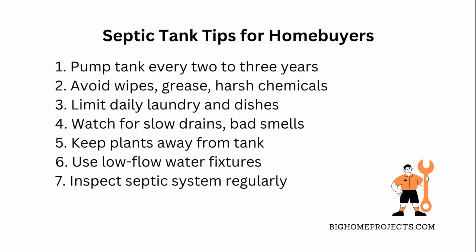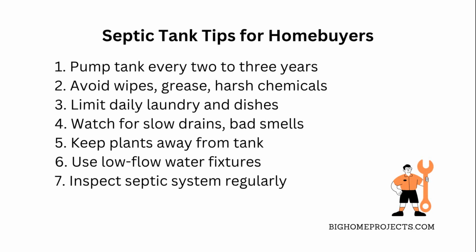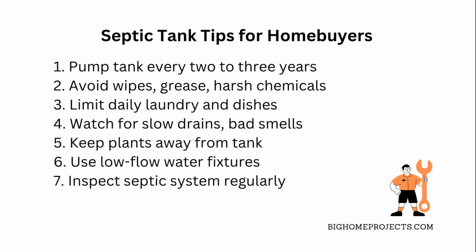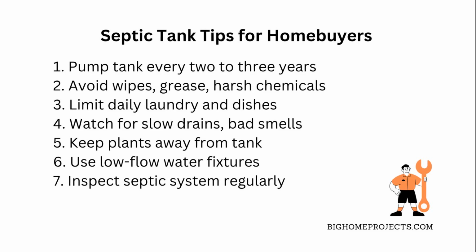Limit how many loads of laundry or dishes you run in a day, because overloading the system can cause backups or damage. Watch for slow drains or bad smells. That's a red flag your tank needs attention.